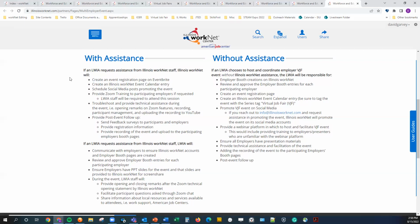And then once the event has ended, we'll send feedback surveys to the participants and employers, provide registration information to the partners, and provide a recording of the event and upload it to that employer's booth page.